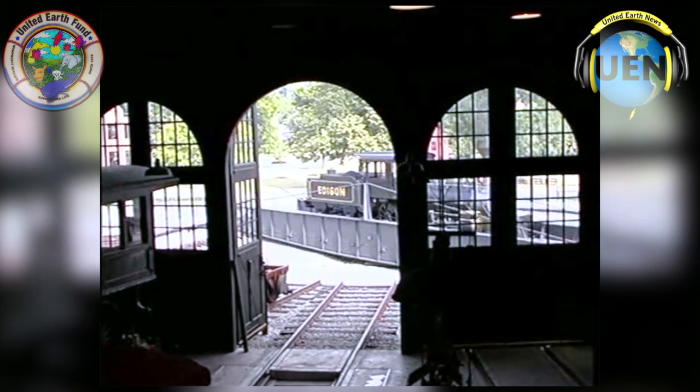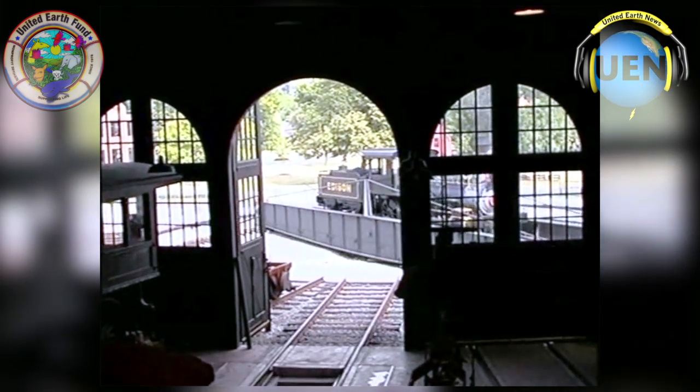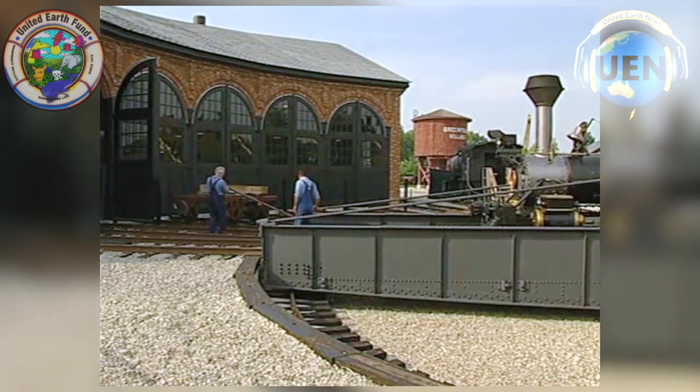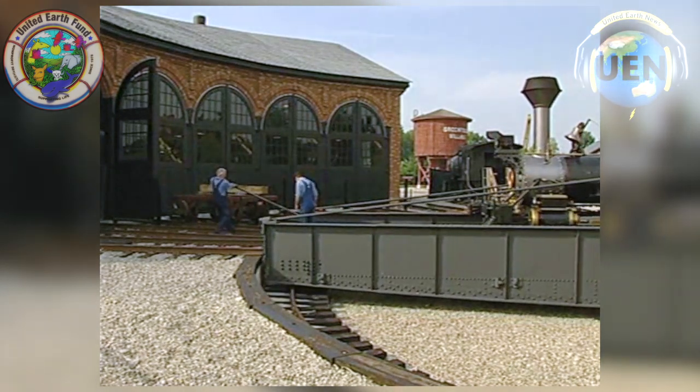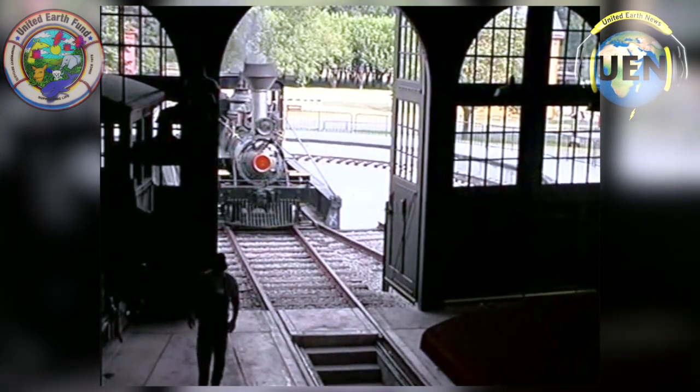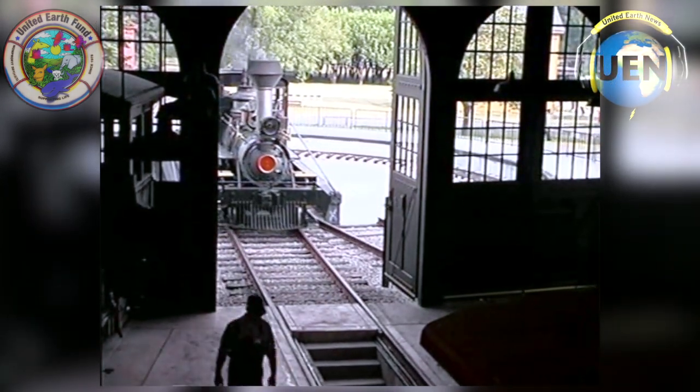Roundhouses were originally built to do low maintenance on locomotives, daily inspections, and also as a garage, so to speak, to keep the locomotives in while they're not in use.